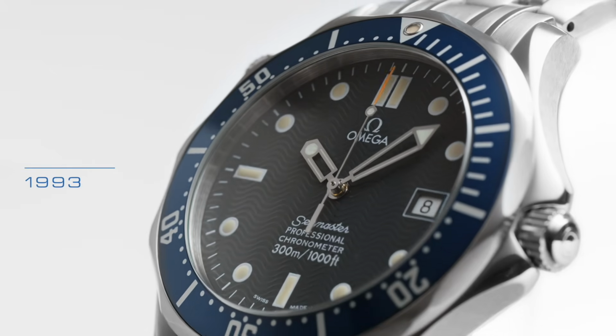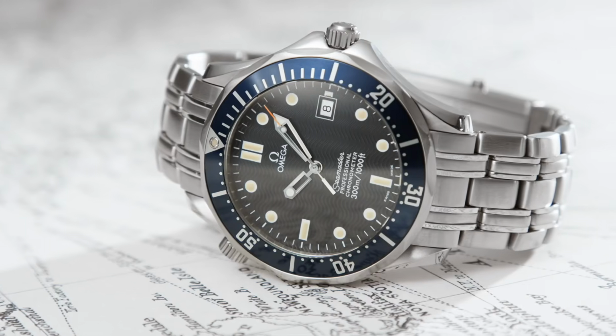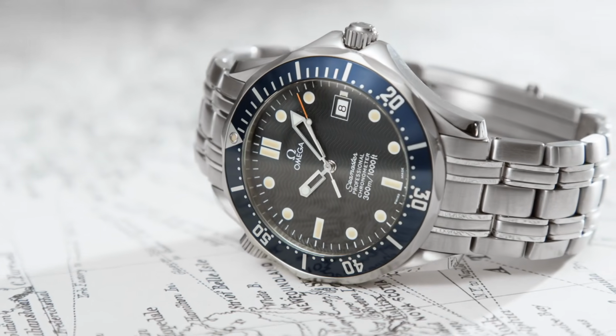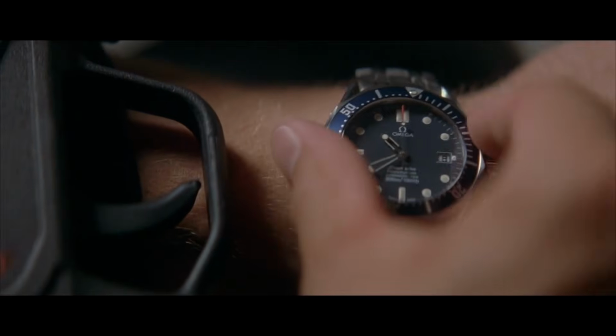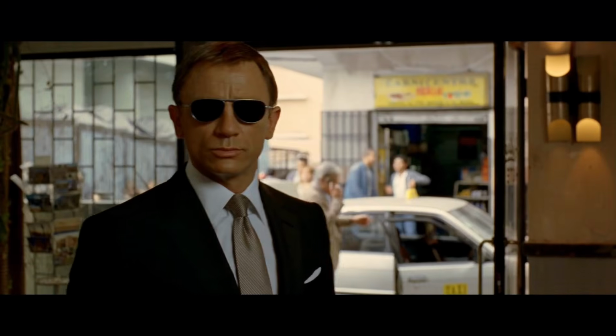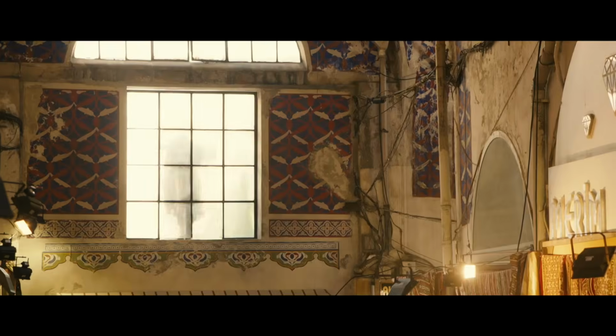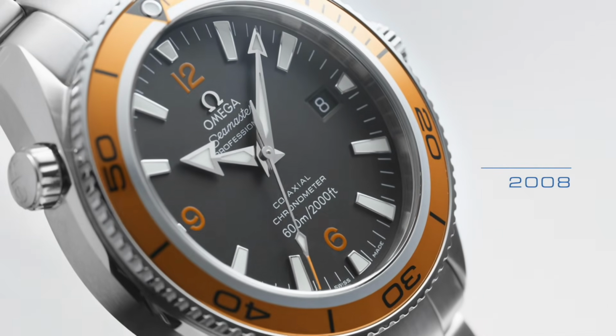When Commander James Bond traded in his utility watches for something sharper in 1995's GoldenEye, a legendary cinematic partnership was born. Costume designer Lindy Hemming chose the Seamaster Professional 300M because it matched the naval commander's background, blending military pedigree with timeless British elegance. From laser gadgets in the field to titanium chronometers engineered for 007 himself, the Seamaster isn't just a watch, it's an essential piece of Secret Service equipment.